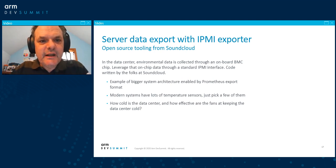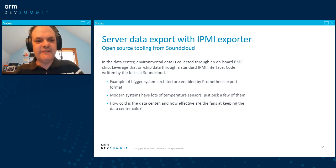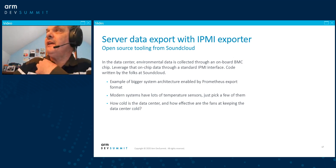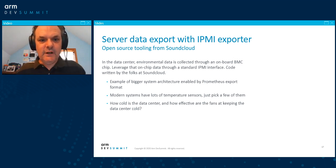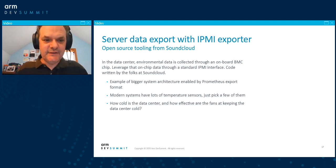The server data export from IPMI with the tooling from SoundCloud is an example of bigger system architecture that the Prometheus system allows. So the SoundCloud tooling looks at that on-chip data and exports it again in the same standard configuration format.